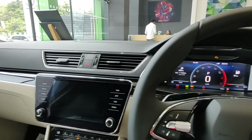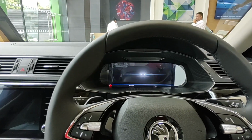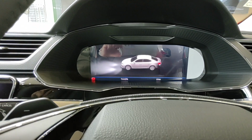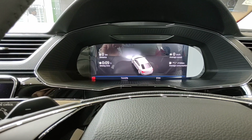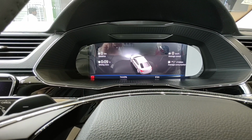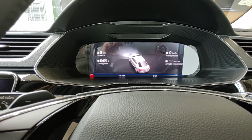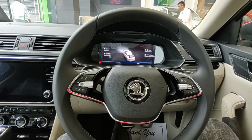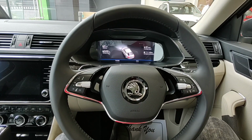So that's nice. The instrument cluster has that one dial setting which you also get in the Skoda Kushaq and Octavia. If I stop the ignition, if I turn off the ignition of the car, it does a complete animation of Skoda coming up and then showing you all the details of your drive: the mileage provided, the average, the fuel efficiency, everything. And then it just completely dims, and that is it.